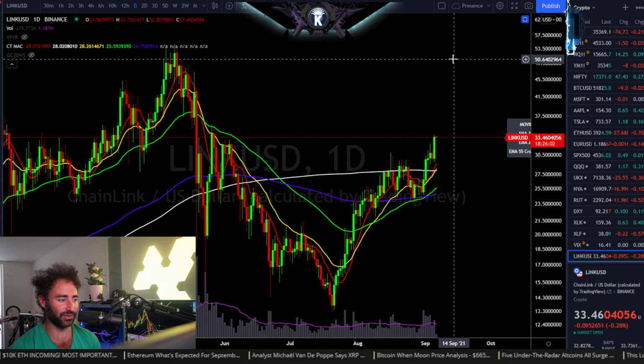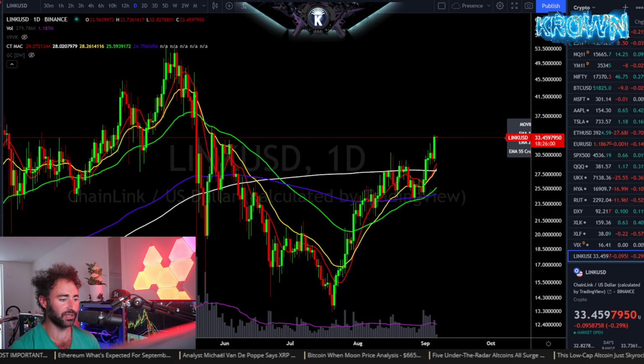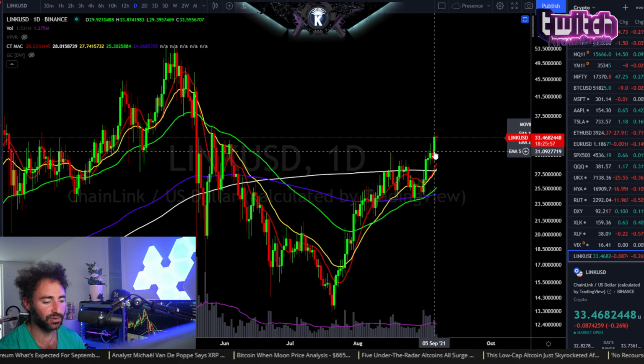All right, here we have Chainlink, symbol LINK, versus the dollar. This is going to be requested by Mr. Hootie Hennessy, Mr. Consistency right now. And again, we do have continuation on this.